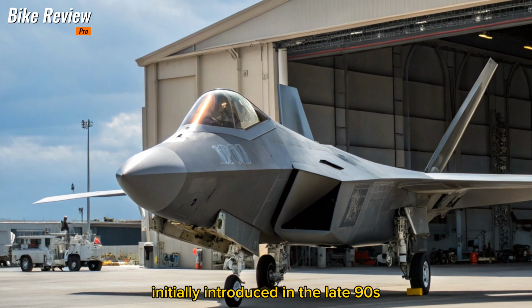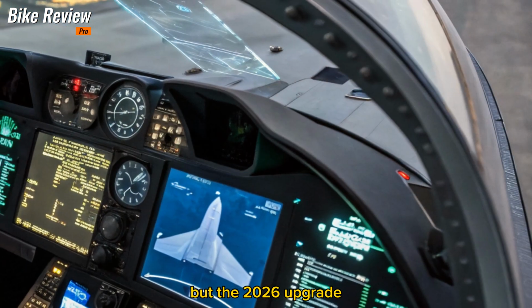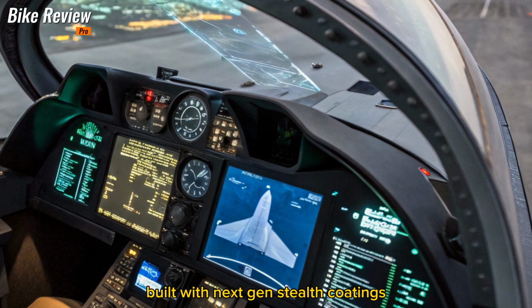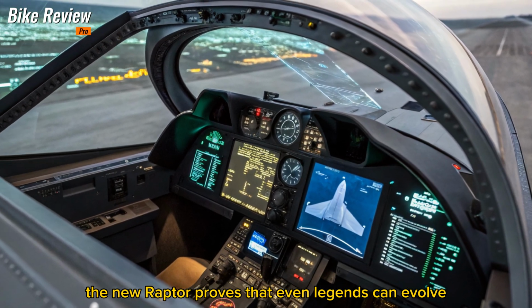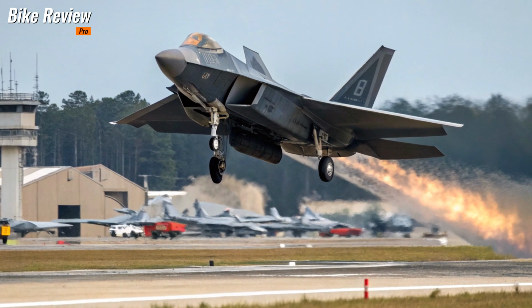Initially introduced in the late 90s, the F-22 was already unmatched. But the 2026 upgrade pushes boundaries like never before. Built with next-gen stealth coatings, revamped aerodynamics, and smarter systems, the new Raptor proves that even legends can evolve. It's not just an aircraft, it's an airborne predator reborn.